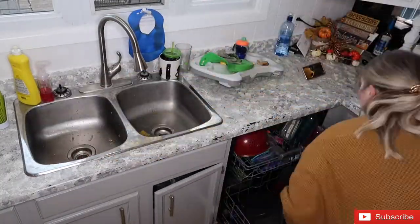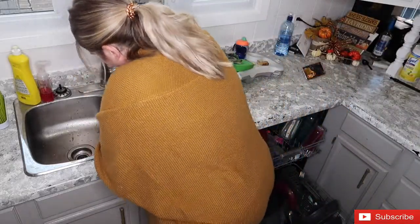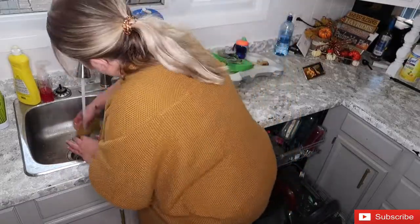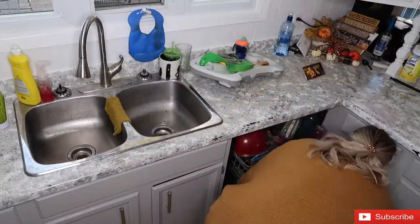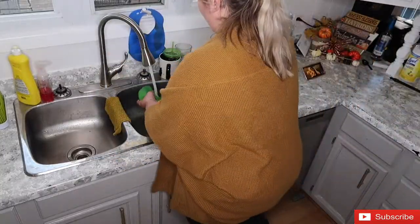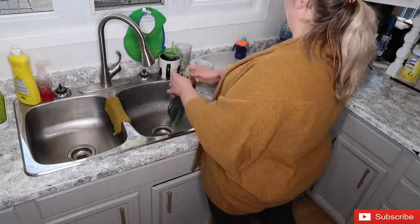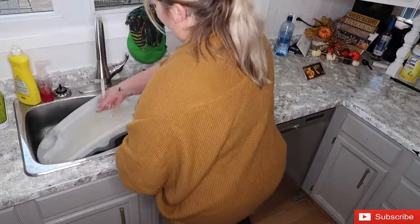So anyways, now I'm going to fill up the dishwasher with the new dishes, and then I'll have a nice clean sink, nice clean kitchen, and I can of course make it dirty again with the dishes from supper, because it's just a never ending cycle apparently. I honestly feel like I'm constantly unloading and loading that dishwasher. It's just a never ending thing.